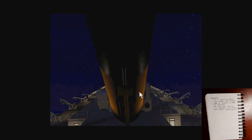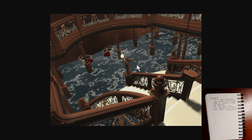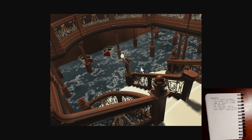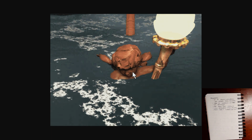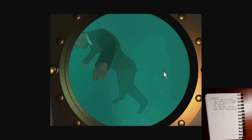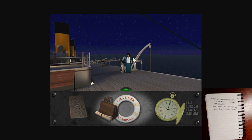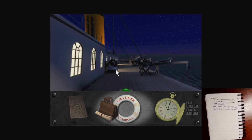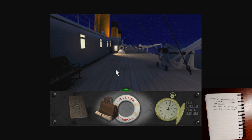Uh-oh. This is bad news. This is real bad news. I might be still too late. Yeah, that's the first class lounge. I don't know how I'm going to get a lifeboat if there are even any left. I may be out of luck. Was that me? I think that was me. Nope, I'm still alive. Okay, that was not me. But I think there are probably no lifeboats left.